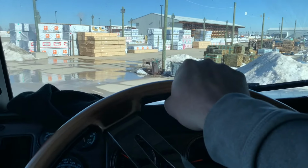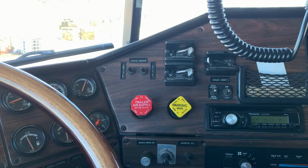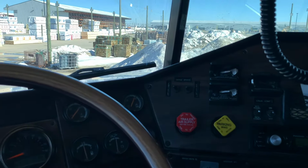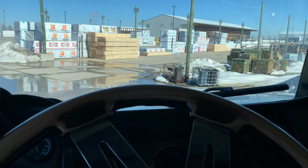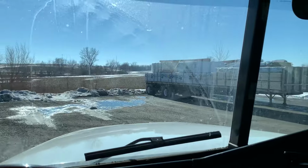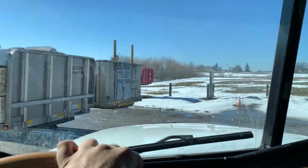I'm gonna pull forward enough so it disconnects the kingpin, drop our air. Shouldn't take long, we should be on the ground completely. It was mostly on the ground already. And we're out from underneath. Now let's go get our trailer. Okay, we're over by our trailer now. It's this yellow one here. Take you around it in a second.